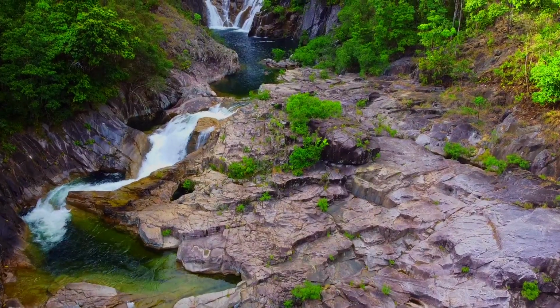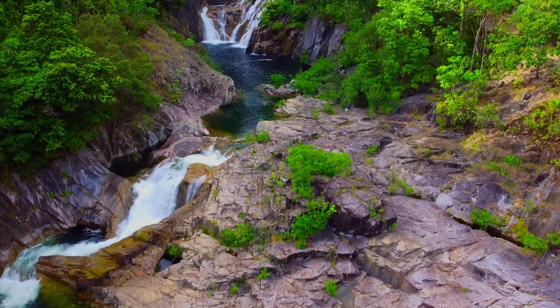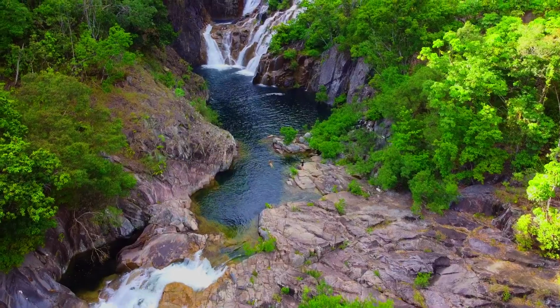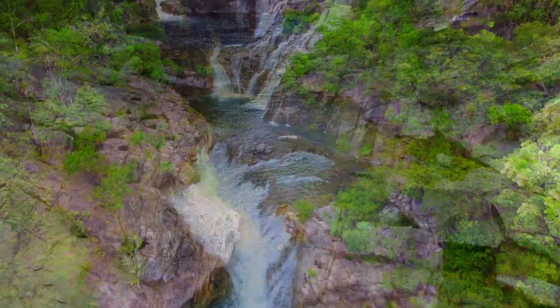To enjoy this stunning multi-level waterfall, you need to walk up the 3.2-kilometre sealed walking track. When you've reached the top of the track, you can climb down the rocks and swim in the fresh, clear water of the large swimming hole.